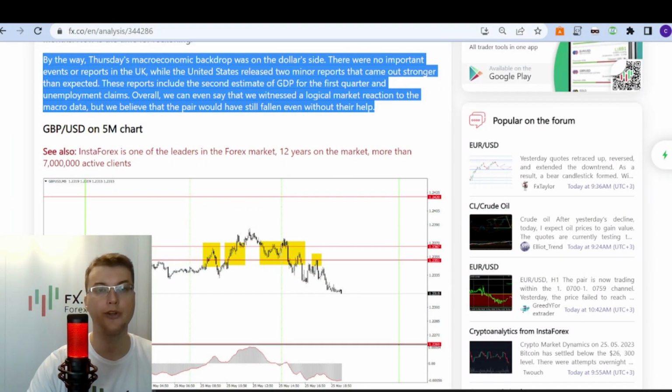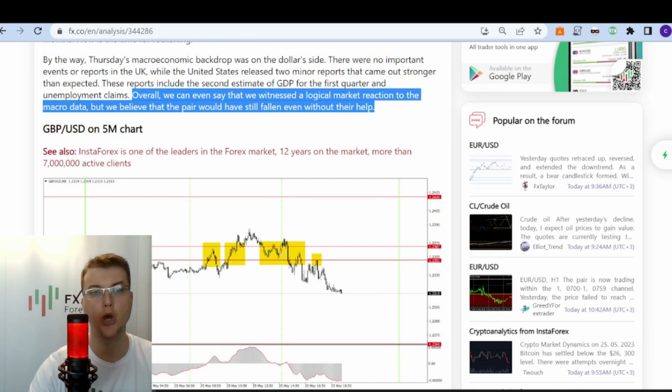By the way, Thursday's macroeconomic backdrop was on the dollar's side. There were no important events or reports in the UK, while the United States released 2 minor reports that came out stronger than expected. These reports include the second estimate of GDP for the first quarter and unemployment claims. Overall, we can even say that we witnessed a logical market reaction to the macro data, but we believe that the pair would have still fallen even without their help.